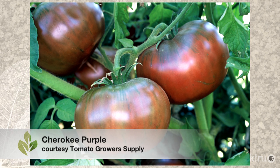I mean, people think of Cherokee Purple having been there forever, but the seed saver who introduced it to the wider part of our country didn't get the seeds until 1990. It was 1992 before they were widely available. And now even people that don't care about gardening know what a Cherokee Purple is, or they walk into their local grocery store and look for that Cherokee Purple.